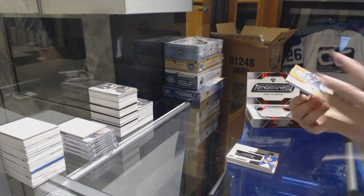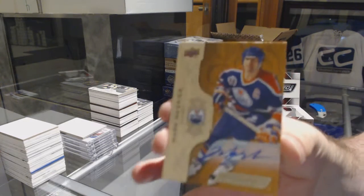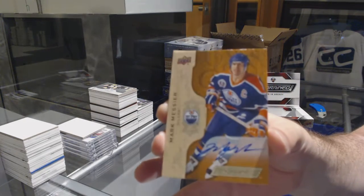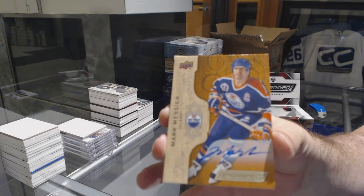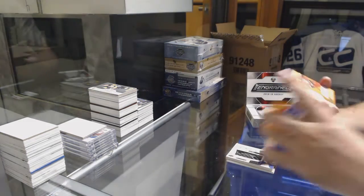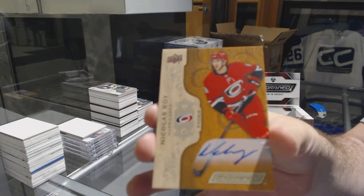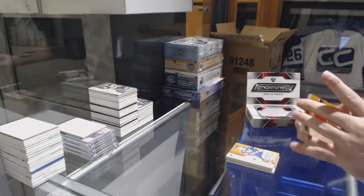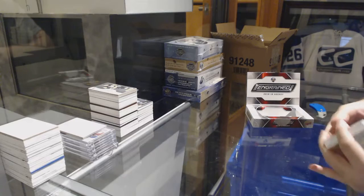For the Oilers, autograph, Mark Messier. For the Carolina Hurricanes, Nicolas Roy, rookie auto. And we've got a Synthesis regular of the Buffalo Sabres, Jack Eichel.